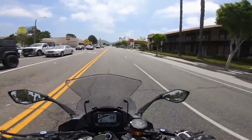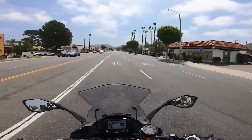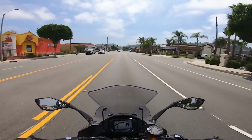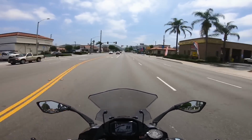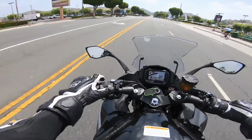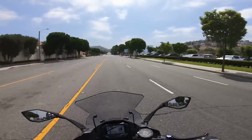This thing gets off the line pretty good. Can't haul too much butt. There was a cop sitting at that light, so we'll just get this thing going. With the ETV, Kawasaki has also given this motorcycle a couple new features. It's got a new cruise control system, which you can see these buttons here. We'll play with that when we get out on the highway.